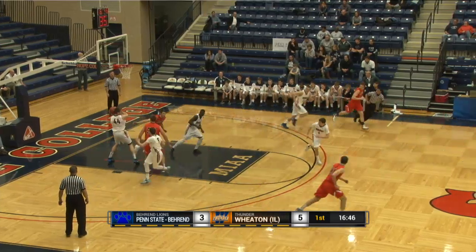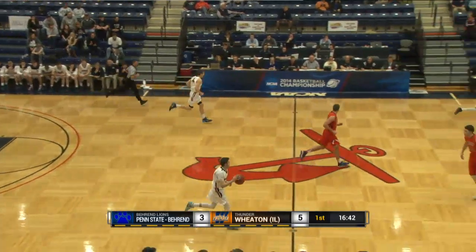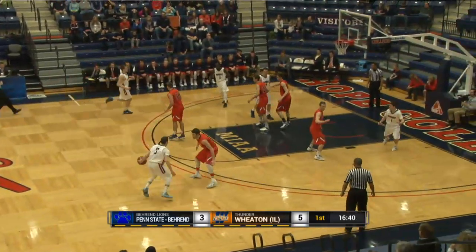Long two doesn't find its way home. It is a 5-3 game with 16:40 to play, Wheaton with a 2-point advantage.